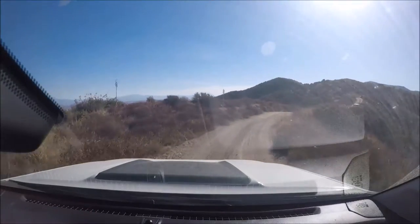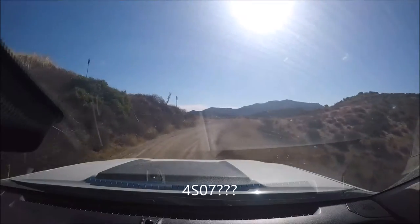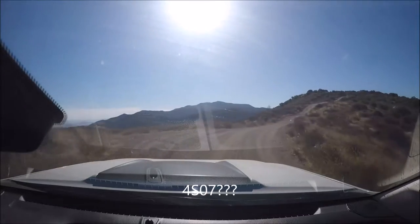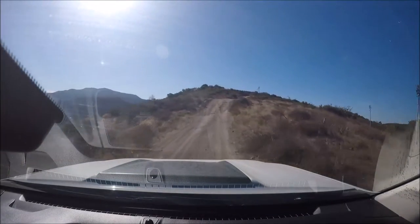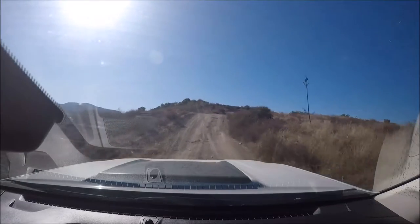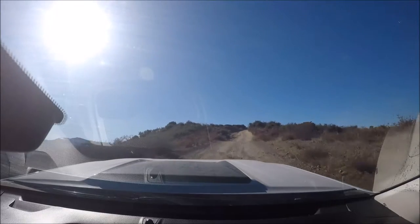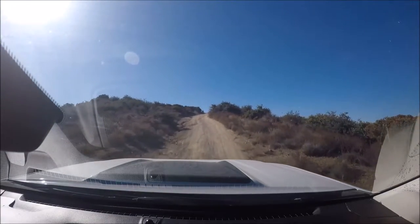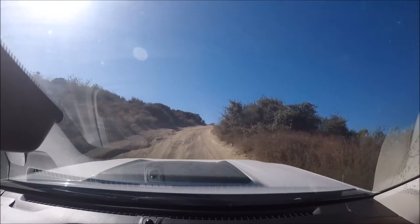Anyways, ZR2 SoCal. Just wanted to remind myself to later on look at 4S07 on the map to see where it is, because that's the Eagle Road or something. We just passed it with those trucks, but I didn't have the GoPro recording when I found out that it was 4S07. So anyways, reminder.